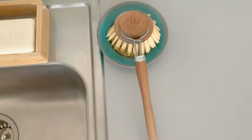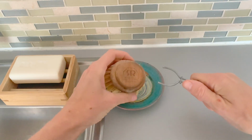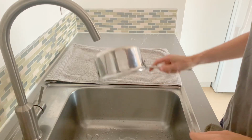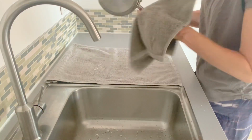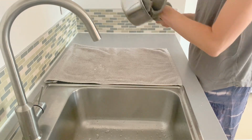In lieu of a traditional sponge or dish brush, I use a wooden dish brush that has a replaceable head and plant-based bristles. And I use that with Dr. Bronner's bar soap in a bamboo soap holder. I also don't use a drying rack. I'll just lay a towel out on the counter, put the wet dishes onto the towel, and then dry them and put them away immediately. And there are a lot of alternatives to a plastic drying rack, but it's just one less thing that needs to be produced and consumed by us and one less thing taking up space on our countertops.